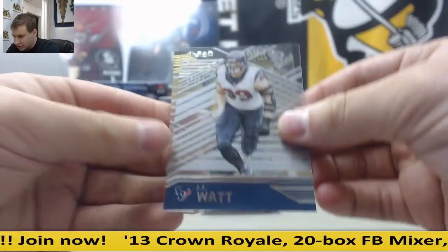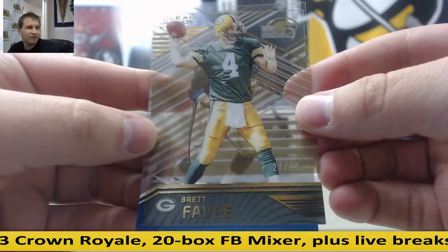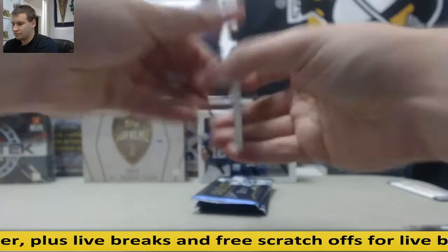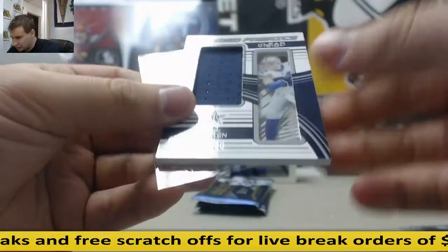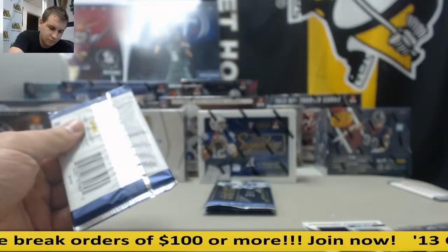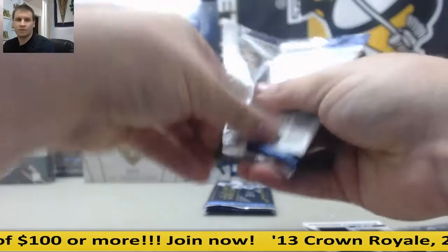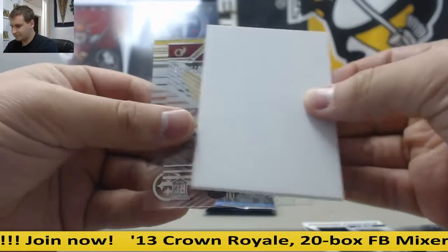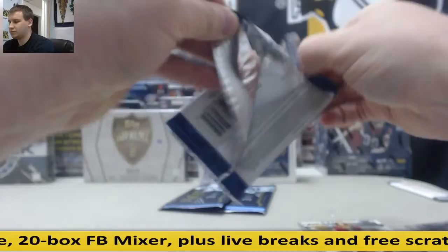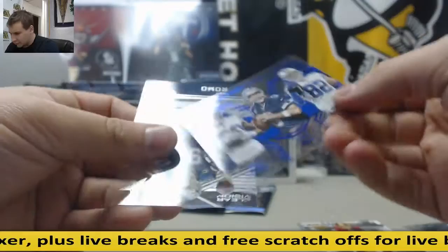We have J.J. Watt. Number 24 of 29 for the Packers, Brett Favre. Steve Largent. We have Peyton Manning. And for the Cowboys, 11 of 99, Jason Witten, Framed Fabrics, Jersey Relic. And Chris Carter. Luke Kuechly. Josh Doctson, 3 of 99 for the Redskins. And Joe Green. Odell Beckham. For the Cowboys, Dez Bryant, Tony Romo, Jason Witten, 99 blue. And Tony Romo base.